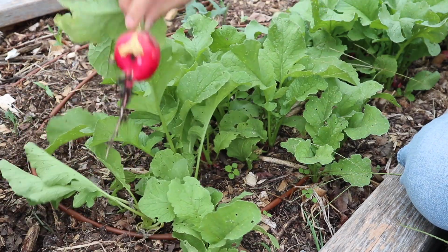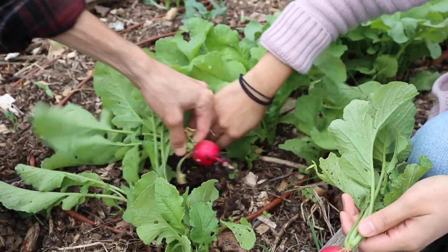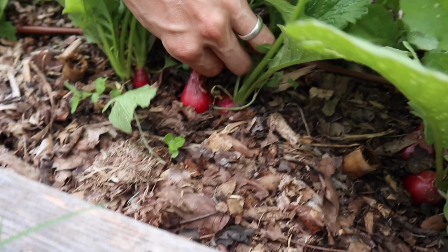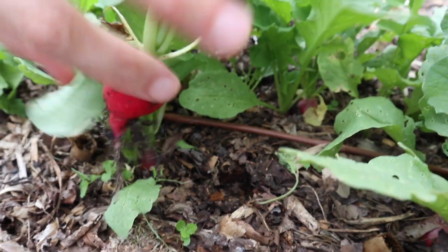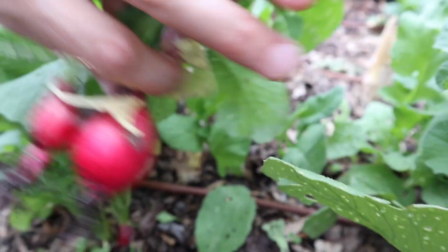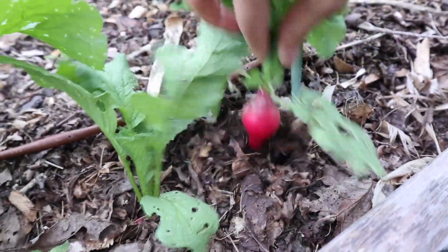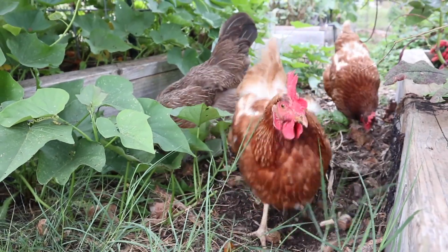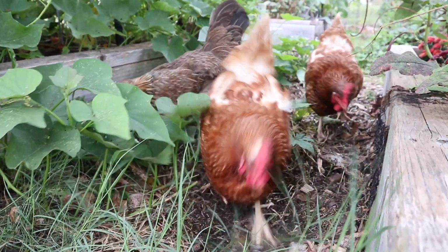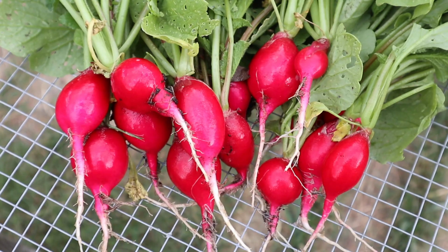Whoa. The biggest radish we've ever grown. It is for sure. Least amount of damage on it too. It's because I forgot about these guys. Yeah. Well, I didn't forget about them, but I just left them alone. Yeah. Gorgeous radishes.